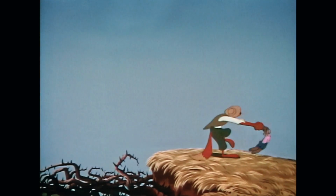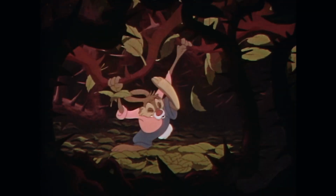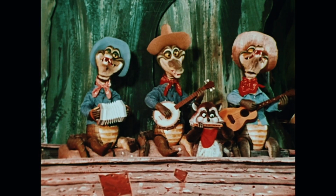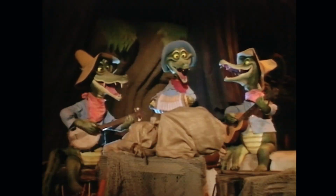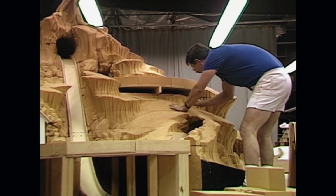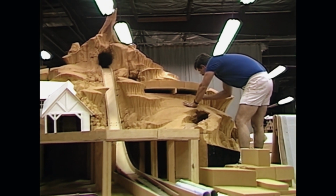The solution seemed challenging. Theme the interior of a mountain with characters from an old problematic film named Song of the South, recycle animatronics from a closed show, and upgrade the standard log flume ride into something unique.